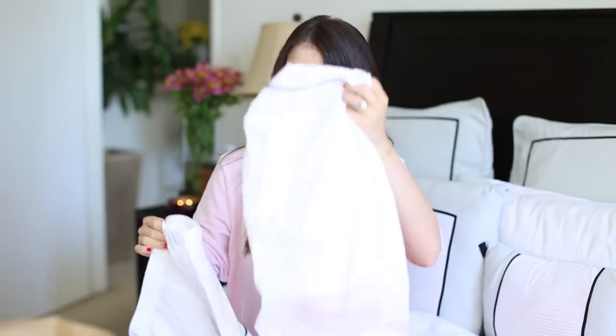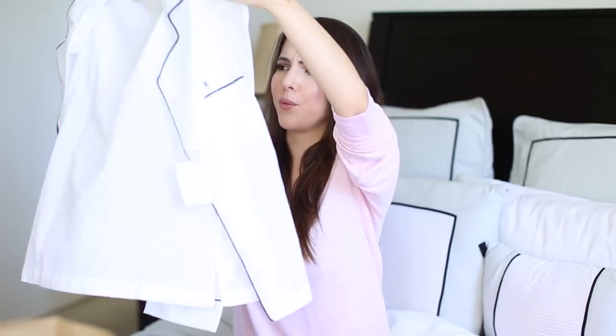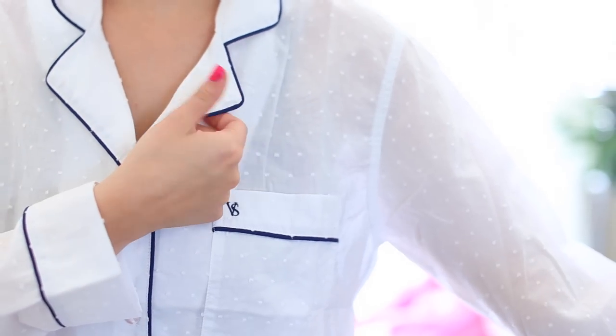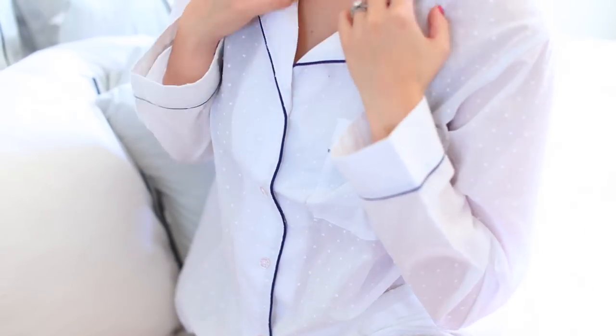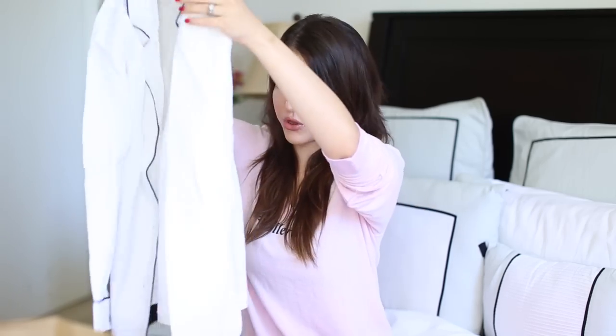I also got a pair of pajamas. These are great because they're just a simple white with a blue lining. And they're just a simple summer jammy. They are long sleeve, which I thought was kind of weird for a summer jammy, but I do get a little cool at night sometimes, and if I get warm, I can take these off and just wear a tank top with the shorts. So I wanted a new fresh pair of pajamas.